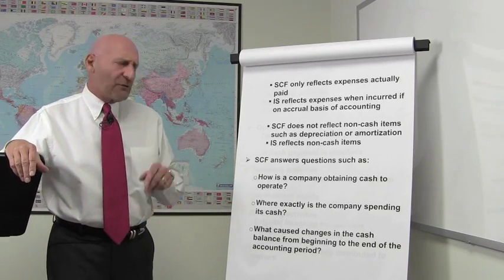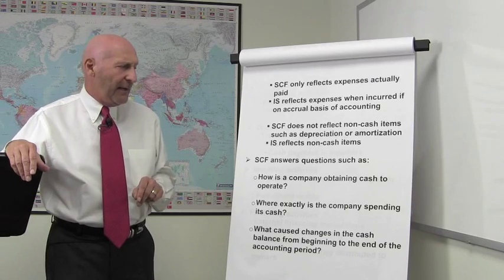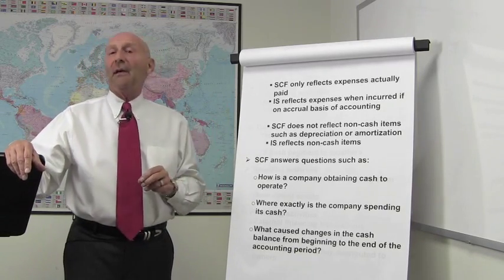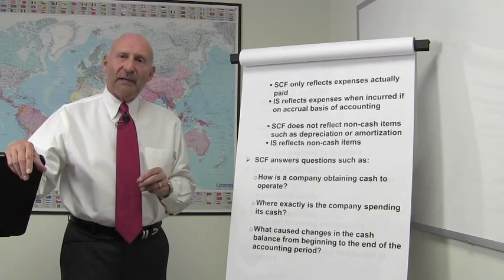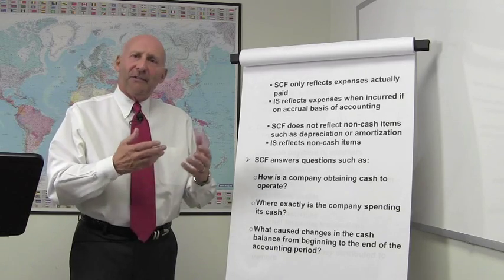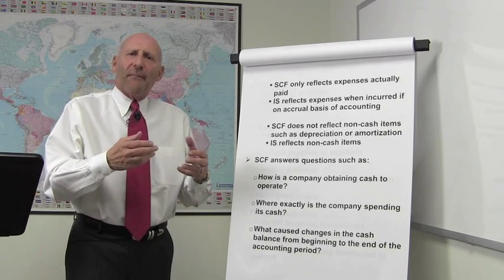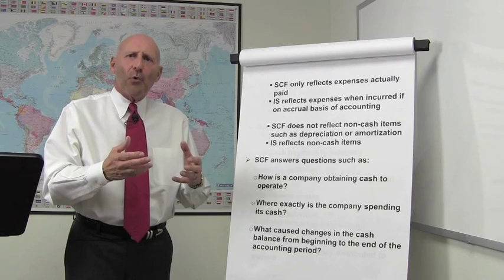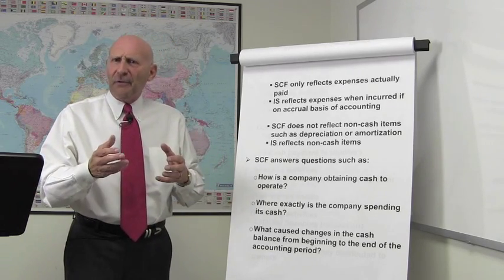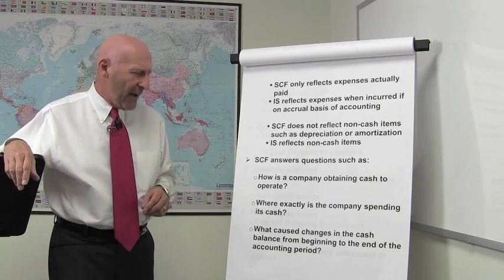Statement of cash flow answers questions such as, how is a company obtaining cash to operate? This is really important, and we're going to go over again some more examples here on the next flip chart. Is the money coming from operating activities? Is it coming from loans? Is it coming from investors? That's really important to know, because if it's coming from operations, that's good. If it's coming from other sources, those sources might dry up after a while.